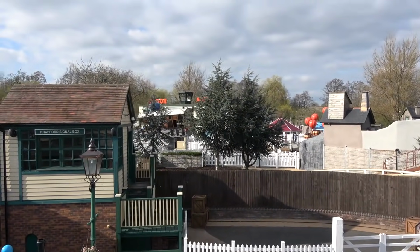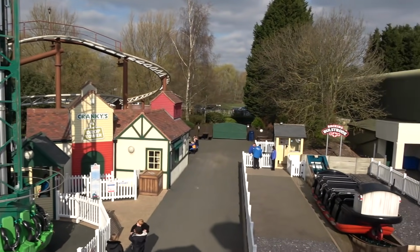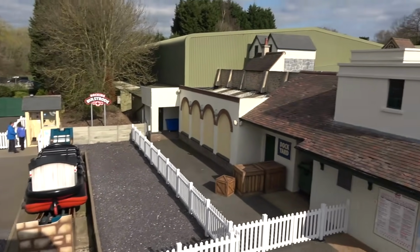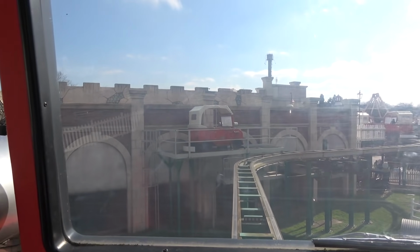Of course, a few years ago you had the big expansion of Thomasland, all down the back section there. And James and the Red Balloon that was put in more recently. Rocking Bulstrode, just a standard Zamperla rocking tub. And of course the Thomasland shop, we'll head in there next because this ride actually exits through the gift shop.